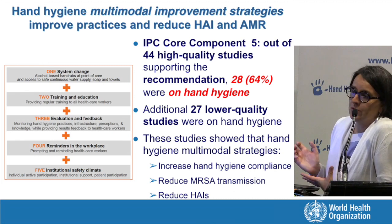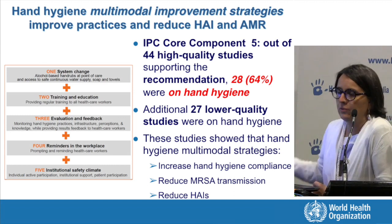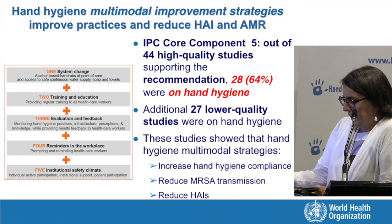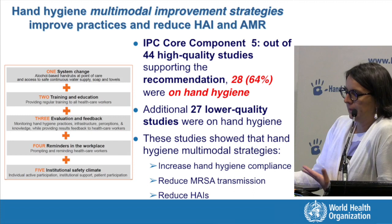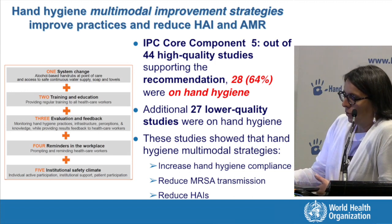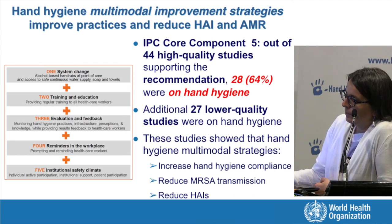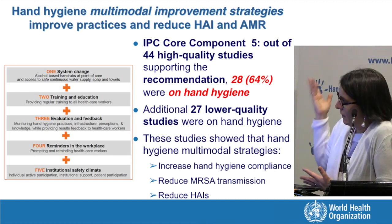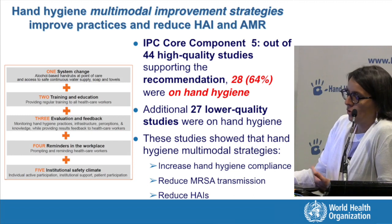And of these, the vast majority, as you can see, 64%, are studies where the intervention was hand hygiene to reduce MRSA, to reduce other infections or other AMR aspects. And in addition, we also identified other studies, not those which were acceptable for the quality, but studies that were lower quality. And again, there was an additional number related to hand hygiene. And among all these studies supporting the evidence on multimodal strategies, hand hygiene improvement was shown to lead, as I was saying in my previous presentation, to improvement of hand hygiene compliance, reduction of MRSA, and reduction of HAIs overall.